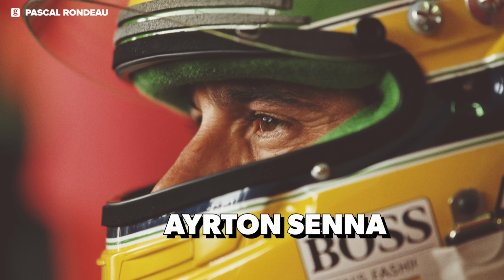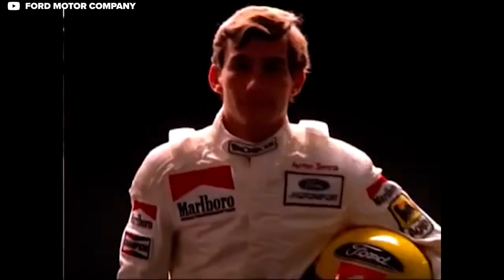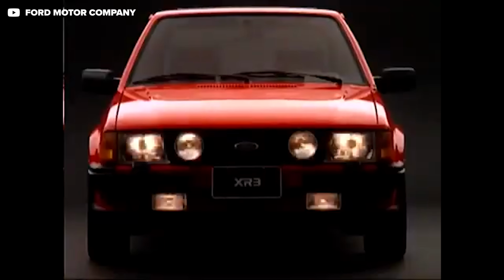Ayrton Senna's name is legend. He's widely regarded as one of the best drivers in F1 history. We are currently sitting in front of 2 of his vehicles. He actually drove these, Turbo V6, V10. He also had a pretty cool car collection. And hiding amongst the European cars of his collection, we will find a Ford Escort XR3.